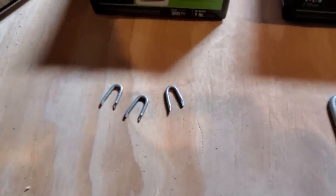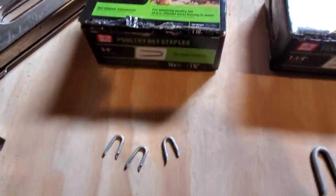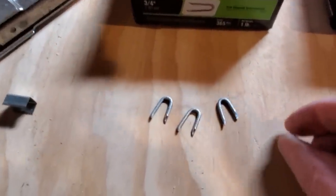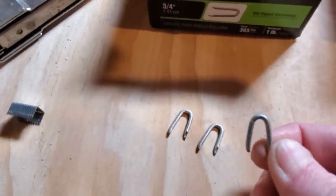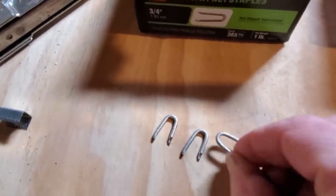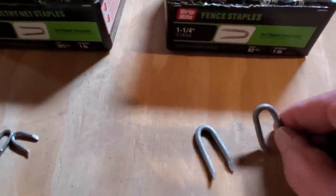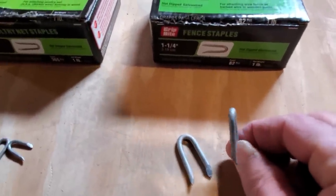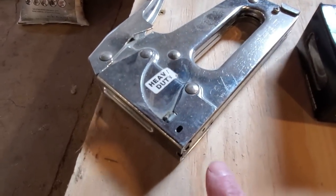These here are 3/4 inch poultry net staples, and that's what we're using. If I can pick one of these up, you can see that you can't hold very much of it without hitting your finger with a hammer. So these are just a pain to work with. The next size up is a 1¼-inch staple, and you can see the huge size difference. Of course, these would be easier to hammer, but they almost feel way too big for the poultry netting. And I guess the other choice would be a regular stapler like this.